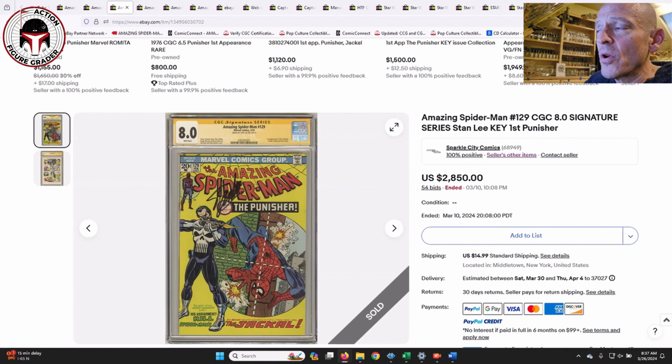Now, this one was an 8.0. It sold for $28.50. And as a reference point, I have a 9.4 with white pages for this book that I paid $3,900 for. So again, it's lower grade, but it is signed by Stan Lee. And so I thought $28.50 was a great buy. That's a price I would have paid in a heartbeat if I had the money. And I was watching it. I was tempted on it, but I decided to spend all my money at Hakes, and I had to let that one go. But that is kind of a goal. I wouldn't mind getting some sort of either Bronze or Silver Age lower grade book signed by Stan Lee.